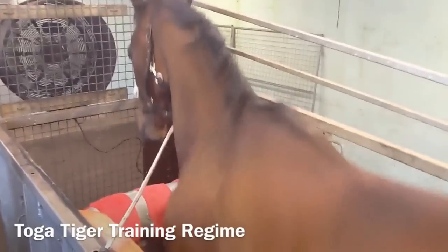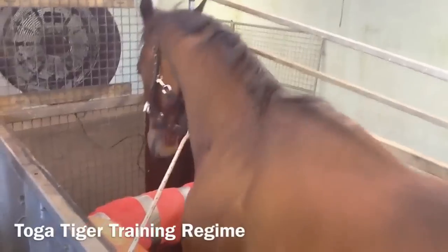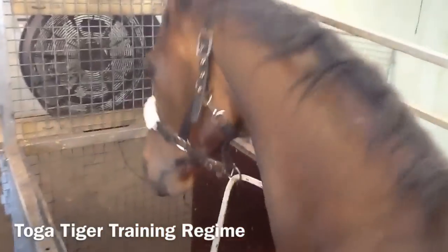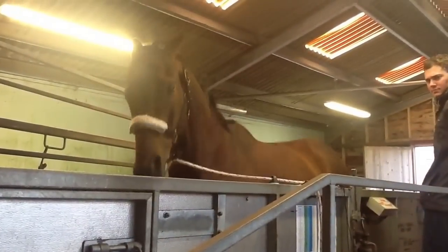We're here this morning with trainer Jeremy Gask on one of his favourite horses, Toga Tiger. Jeremy, this horse has won 6 of his last 7 races. What's been the key? Look, I think he's not necessarily an easy horse to train.